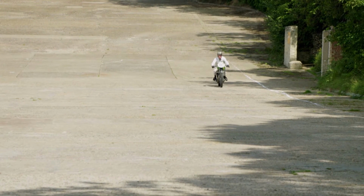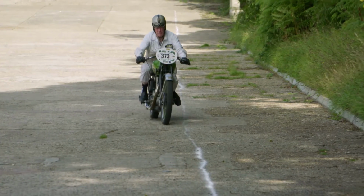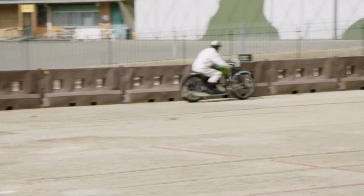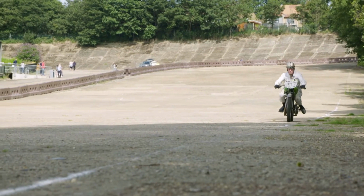It's running on castor oil, so it's always got that castor oil smell. It's a very special bike, and to me it means an awful lot. Yeah, it sounds lovely, it's going well. I mean, he had a good turn of speed going up the hill there. The fact that the bike is now where it belongs and will, all being well, will stay here for as long as the museum exists.